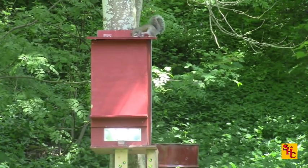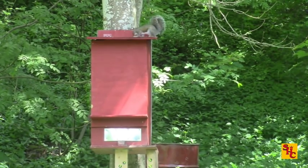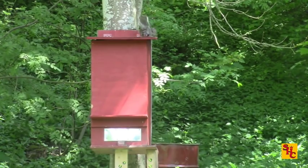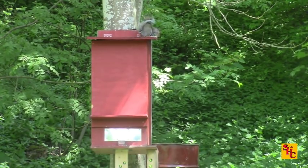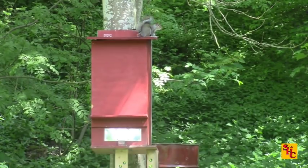And a good sniff. Like a dog in the park, seeing what all the other dogs have been up to. And this one's checking out the squirrel newspaper. Who's been round. It's sat nice and still.